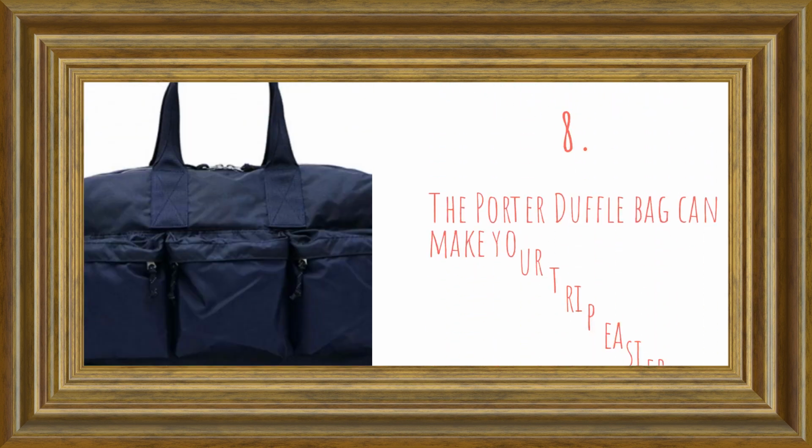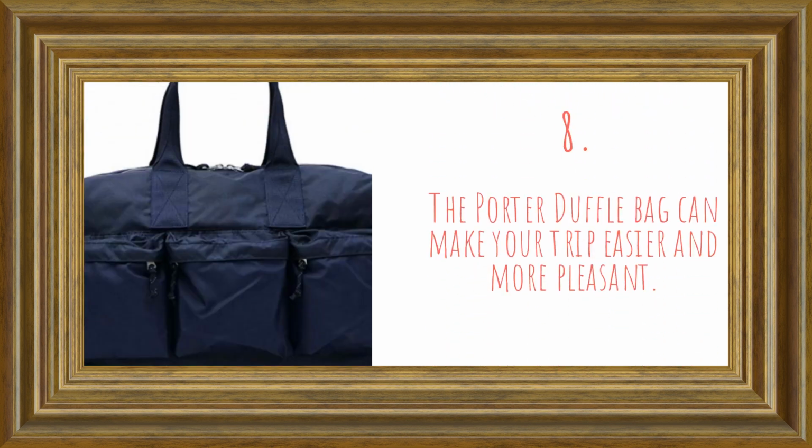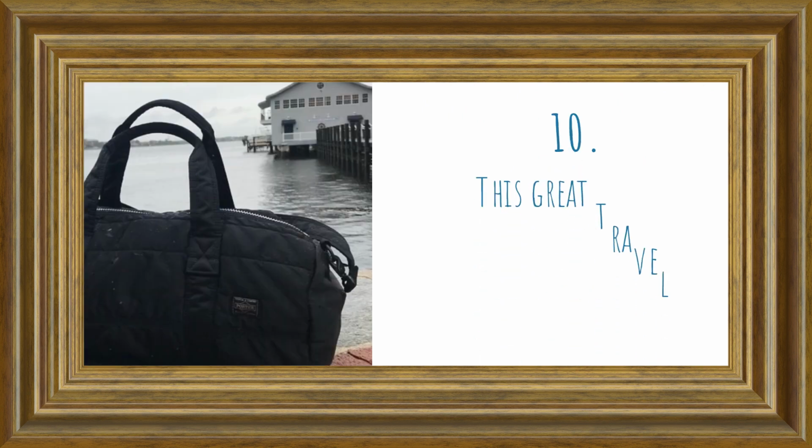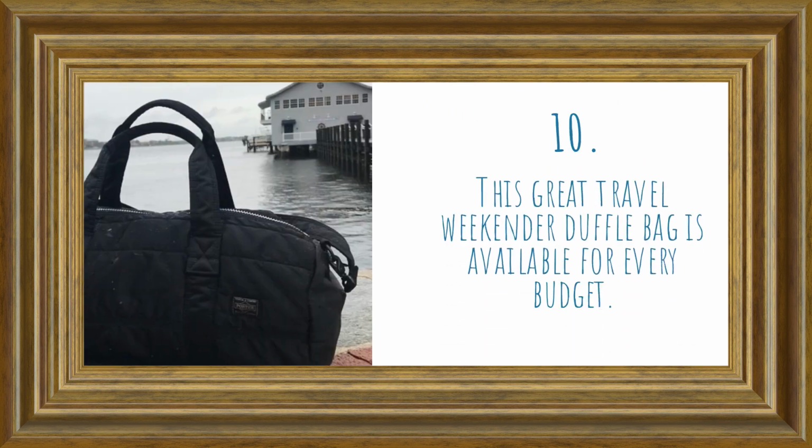8. The Porter duffel bag can make your trip easier and more pleasant. 9. The use of a soft bag makes fitting everything in the car faster and easier. 10. This great travel weekend duffel bag is available for every budget.